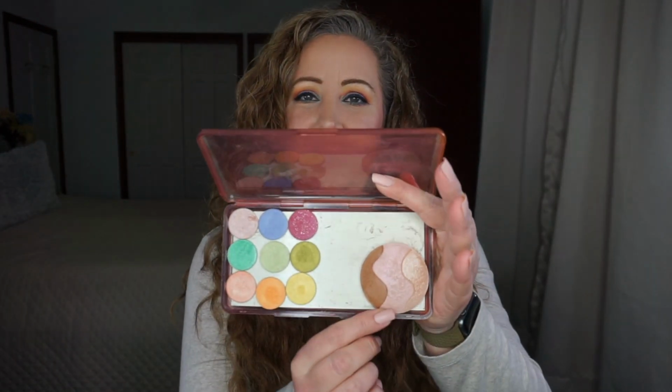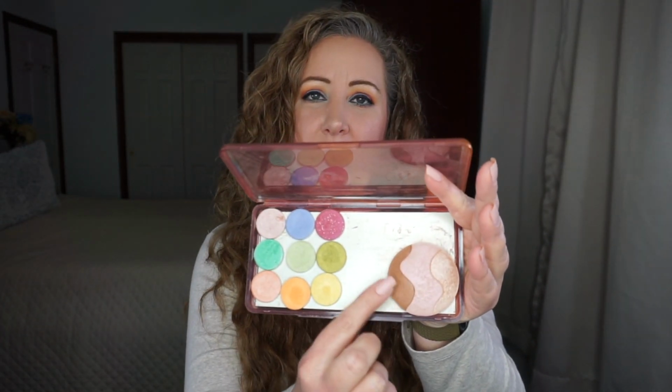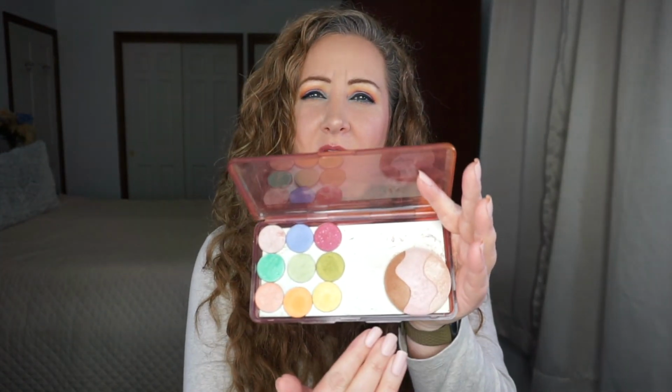So I'm going to go through what I worked on in the past month, starting with my singles, if you will, in my magnetic palette. This is, I believe, the Laura Geller Trio. Yes, it's Tiramisu. I'm not in love with this. It's not horrible. I probably could end up using this brown on my eyebrows in the future, but they're not super pigmented. I wasn't falling in love with those.